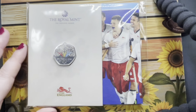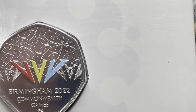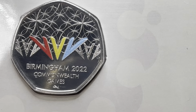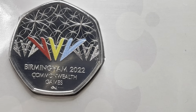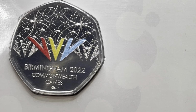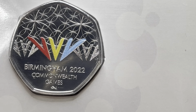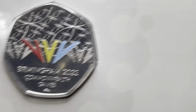And then Team England here, we have the privy mark of a little lion. Now these coins I think are stunning in colour. That tiny bit of colour there just really, really makes the entire coin pop.